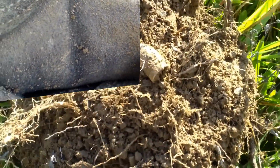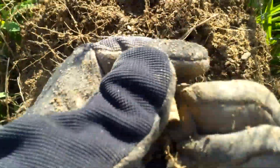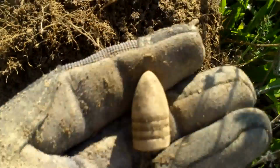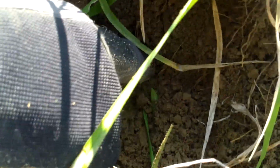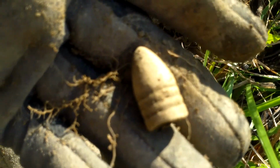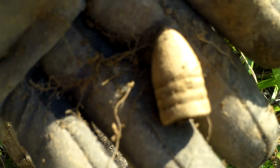Alright guys, back already. Shallow hole. Got my drop 58 fixed in. And it's exactly what it is. Nice drop 58. This hole's pretty shallow, about 2 or 3 inches. It was in the middle of the plug, dropped out. Nice little 58. There's a bunch of them in this field, so I got my fix in for my 58s.